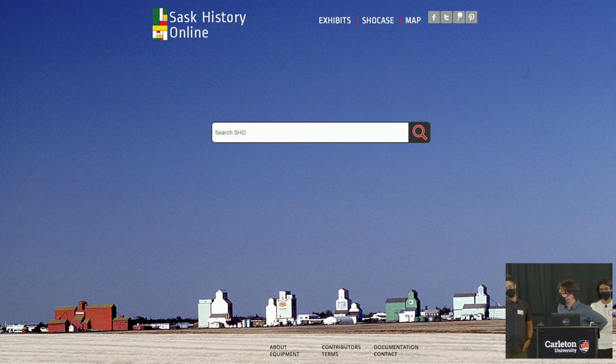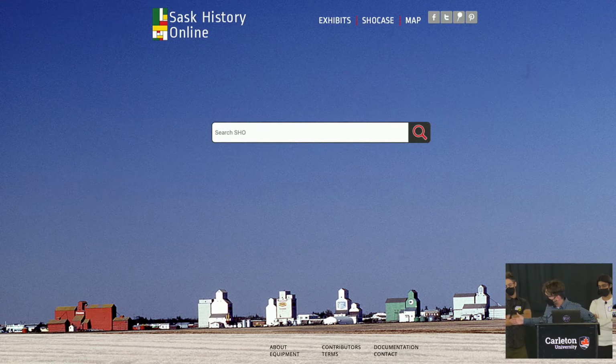It sounds like some of you know about Saskatchewan, but for those who don't, that is indeed a picture of Saskatchewan. The whole place looks like that. It's flat. It's as flat as God intended.